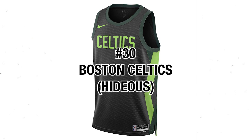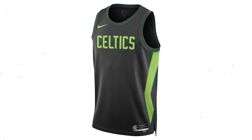Last but not least, we are the defending champion Boston Celtics. Now you would think Nike would put together some effort forward for one of the most popular franchises in basketball that just came off of a title. But no, we got this abomination right here. Everything about this is wrong.